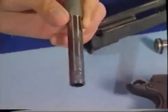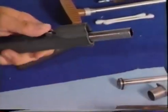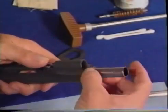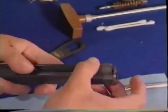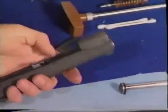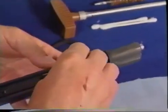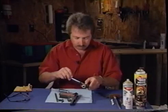There we go. So we can go ahead and put the barrel back in the slide now. Put the barrel bushing on. The exterior of the bushing doesn't need any lubrication. Slide the barrel back into place. Okay, rotate the link up. Slide the guide rod in. You may want to put just a drop or two of oil on the guide rod.